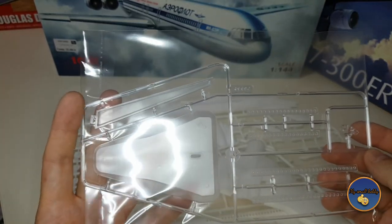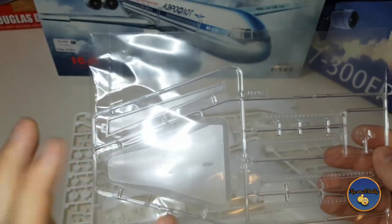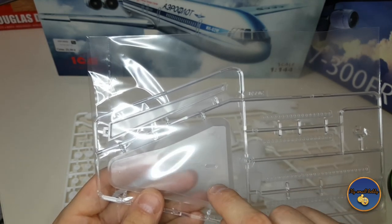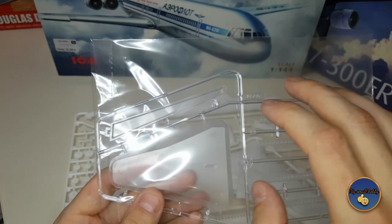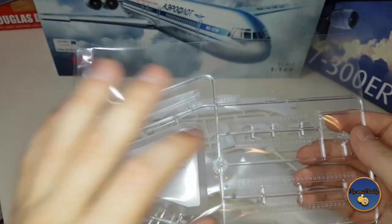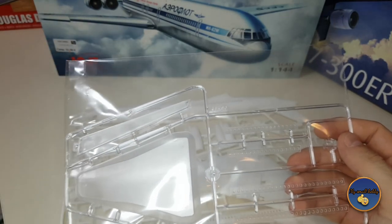The one good and neat thing about this kit is that you have a stand for it, and it's in a clear part sprue. And this is really cool. I really love this idea, because you can display this aircraft as in flight, so you don't have to put it on landing gear. And I wish that other manufacturers would apply this to their models. I really like this thing, and it's clear so it doesn't intrude with the model. If you want, you can paint it, but I wouldn't.